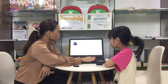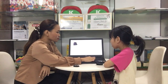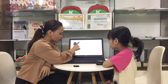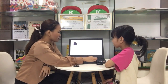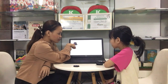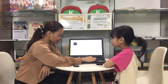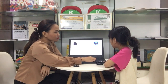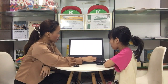Okay. Next picture. Is the black skirt dirtier than the white skirt? Yes or no? Is the black skirt dirtier than the white skirt? Yes or no? No, it isn't. Okay. The black skirt is cleaner than the white skirt. Okay, next. When does he clean his room? He clean his room in the afternoon. Okay, next.